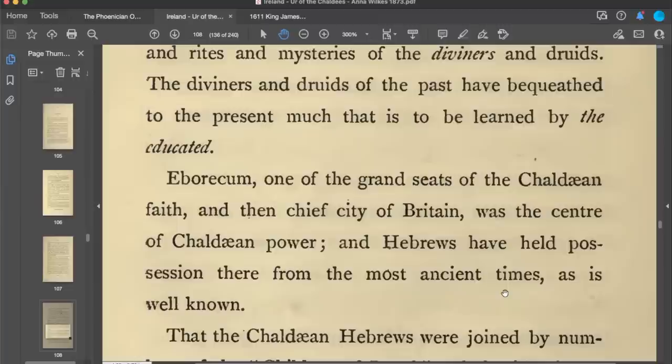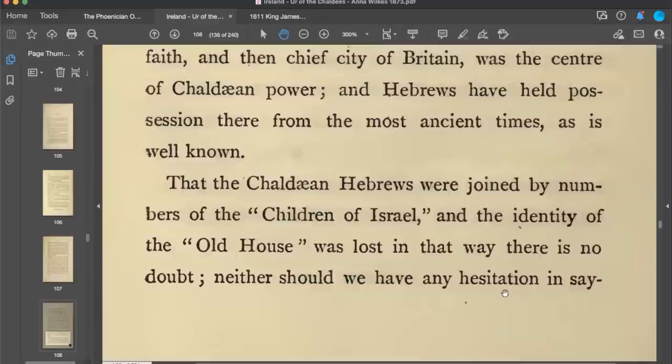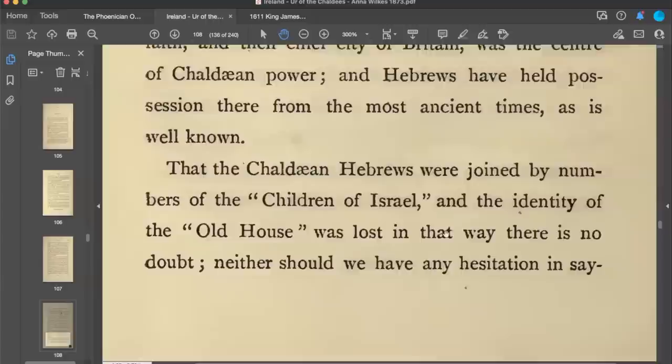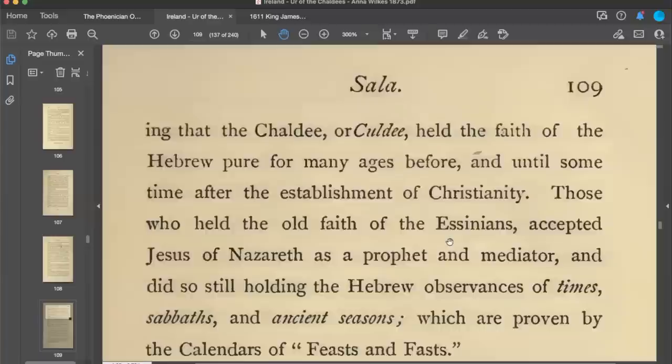Chaldean power, right? Eboricum. And Hebrews have held possessions there from the most ancient times, as is well known, that the Chaldean Hebrews were joined by numbers of the children of Israel, and the identity of the old house was lost in that way. There is no doubt, neither should we have any hesitation in saying that the Chaldee, remember the Picts, held the faith of the Hebrew pure for many ages before and until sometime after the establishment of Christianity. Those who held the old faith of the Essenes accepted Jesus of Nazareth as a prophet and mediator, and did so still holding the Hebrew observances of times, Sabbaths, and ancient seasons, which are proven by the calendars of the feast and fast.